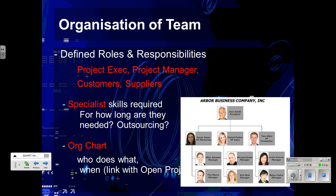Whilst you need to define them, the definition doesn't have to be rigid. There are some things that customers can do, but they don't have to do. It's just sort of being aware, I suppose. Try and think of each of these, and then try and think if there's anyone who'd fit into that slot.